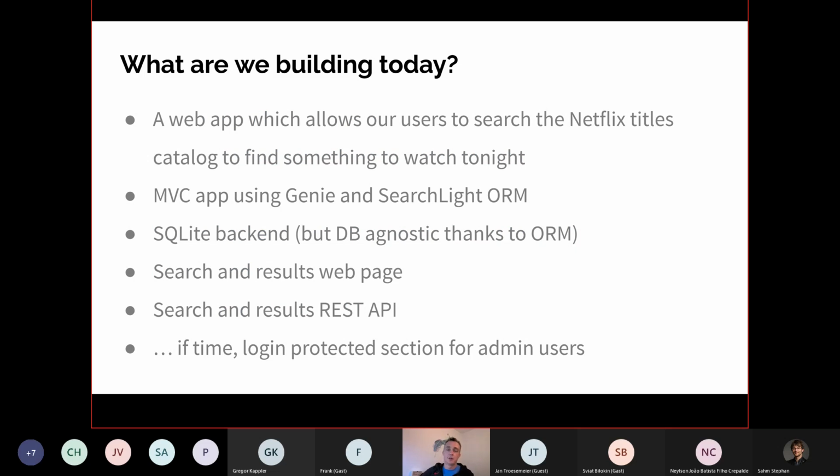Which brings us to the topic of today. What are we going to build? We'll go over the process of creating a web application, which allows users to search a database of Netflix titles and find something to watch. It's going to be a Model View Controller application, an MVC app, which is going to use Genie and Searchlight to connect to the database. It's going to use an SQLite backend because it's easier to set up. But all the database interactions will be agnostic, so we can use MySQL or Postgres, because the ORM just abstracts away all the database details.